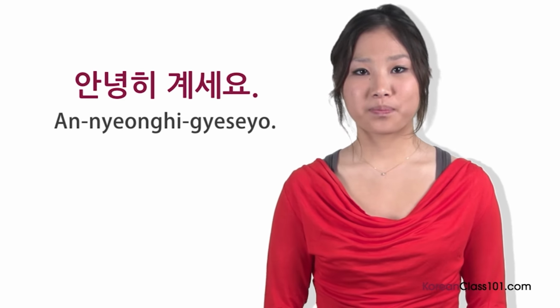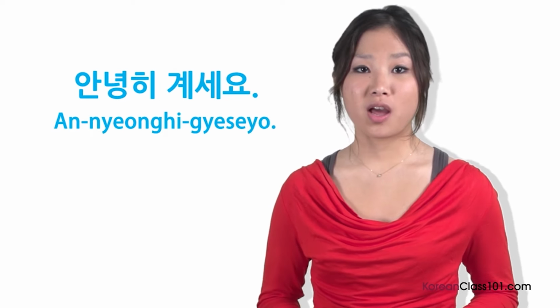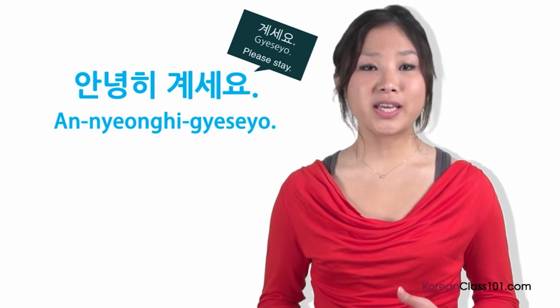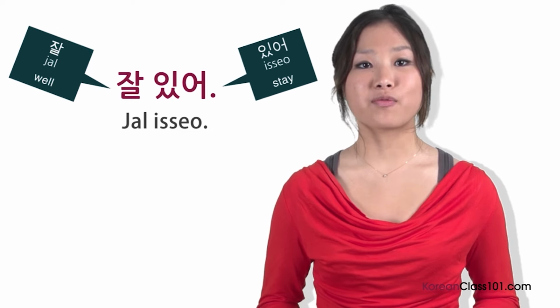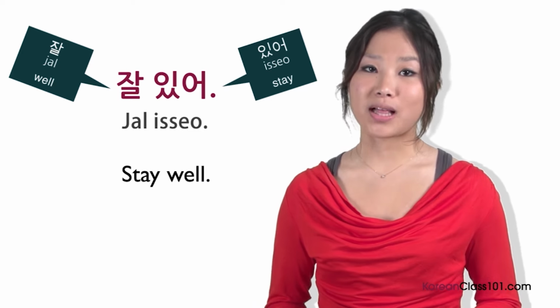When it's time to leave, we have a couple different ways to say goodbye. If you're leaving and the other person is staying, say 안녕히 계세요. 계세요 means please stay. So 안녕히 계세요 literally means please stay peacefully. A casual version of 안녕히 계세요 is 잘 있어. 잘 means well, and 있어 means stay informally. So 잘 있어 just means stay well.